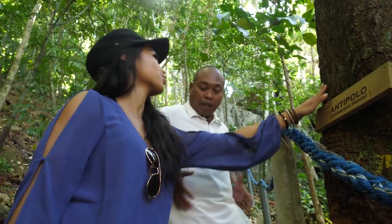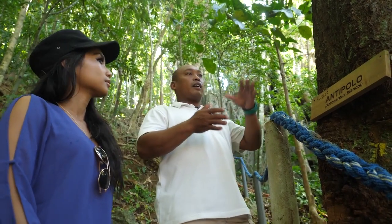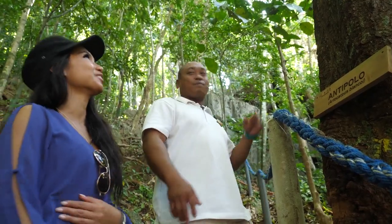Like tops, yeah, so they make tops, shoes? Not really, but for the locals or native people, they use it for their lower clothing. Okay, that's cool. Bahag.